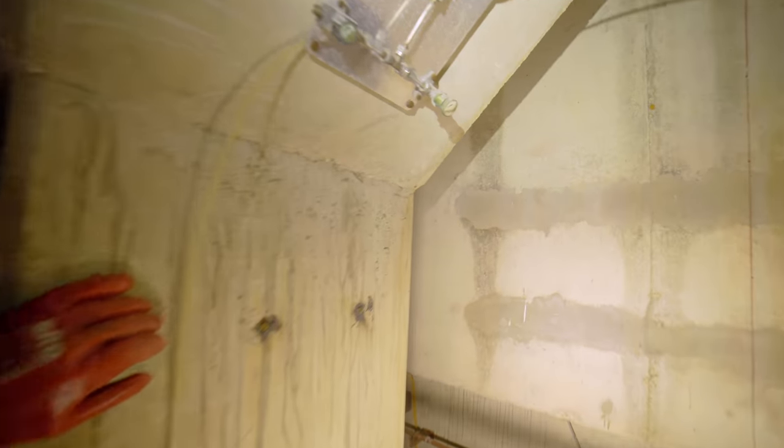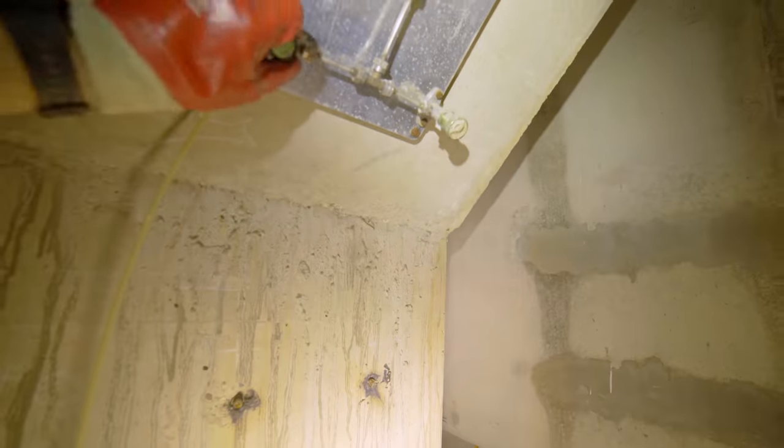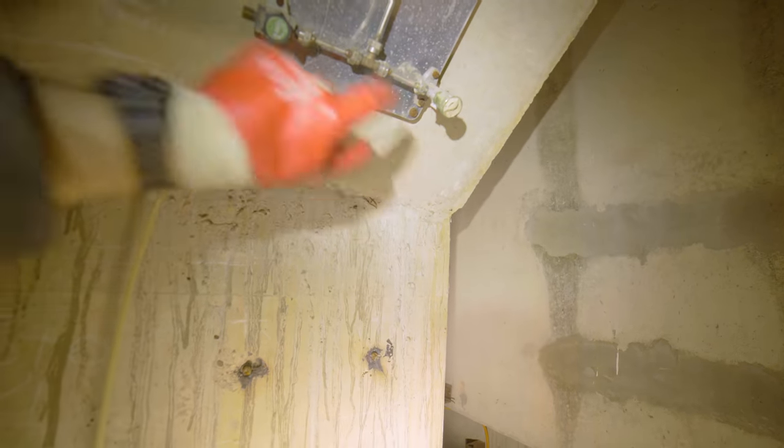Oh, there is a little pressure gauge up here as well. It says, I think it's oxygen. Should turn this one on for oxygen. Oxygen.